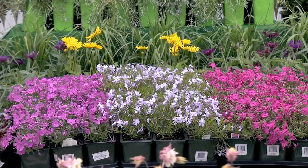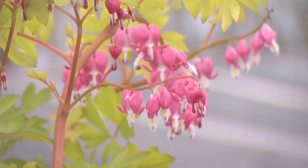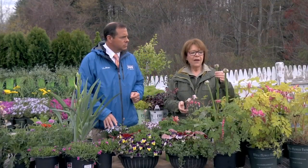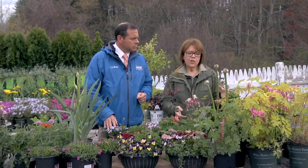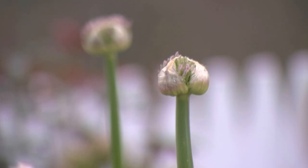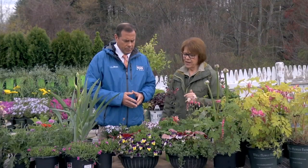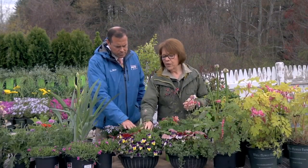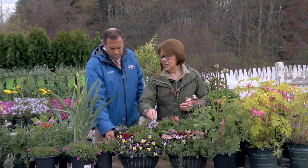Creeping phlox with all of the carpet of color. They're the first thing in the spring. Bleeding hearts are out. Columbine. We have allium, which is a flowering onion. These are just starting to pop. You get some nice warm days, they'll be all flowered out. We even have some bowls of little cold weather perennial collections in front of us.